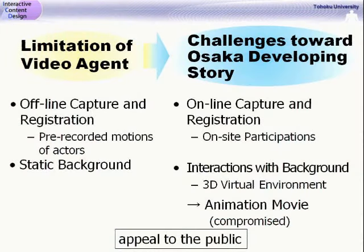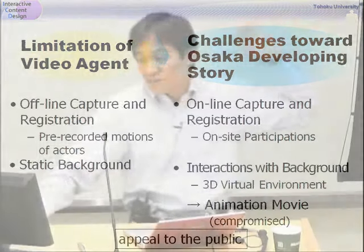Okay, so based on the technique developed in the video agent, we developed the Osaka developing story to demonstrate at a big event in Osaka. Now we introduced the online capture and registration technique. In the video agent that we demonstrated at SIGGRAPH E-Tech, we only used the offline capture system. In the Osaka developing story, we introduced the online one, so the real person can easily participate in the virtual space to appeal to the public.